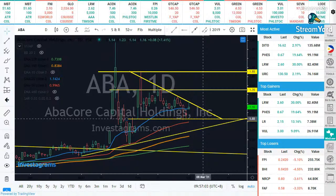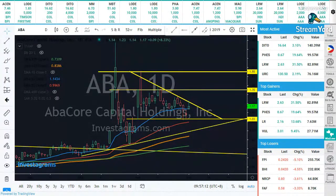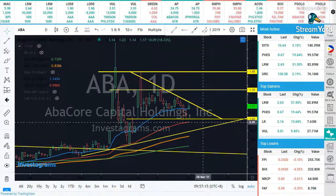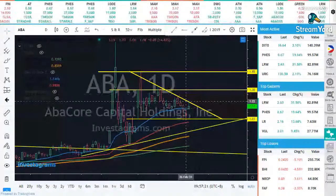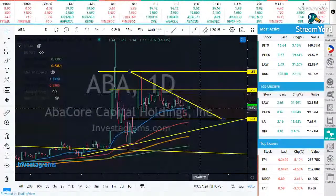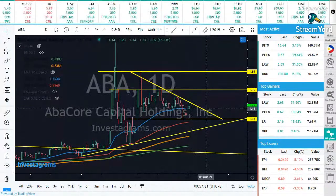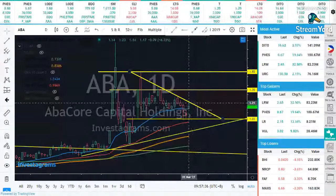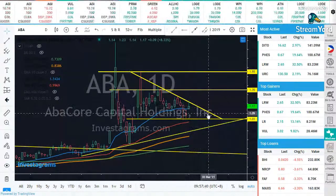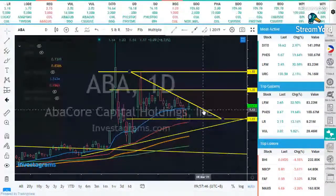So nag-hit na po siya dito sa may incline resistance, but there is a rejection as of 9:57 in the morning. But still there is time. You need to watch and monitor ABA if the closing price is above this incline resistance. So we need to monitor because there is a rejection. You see the candle here. There is a rejection in this incline resistance. So for me, I will wait if there is a breakout of this incline resistance.